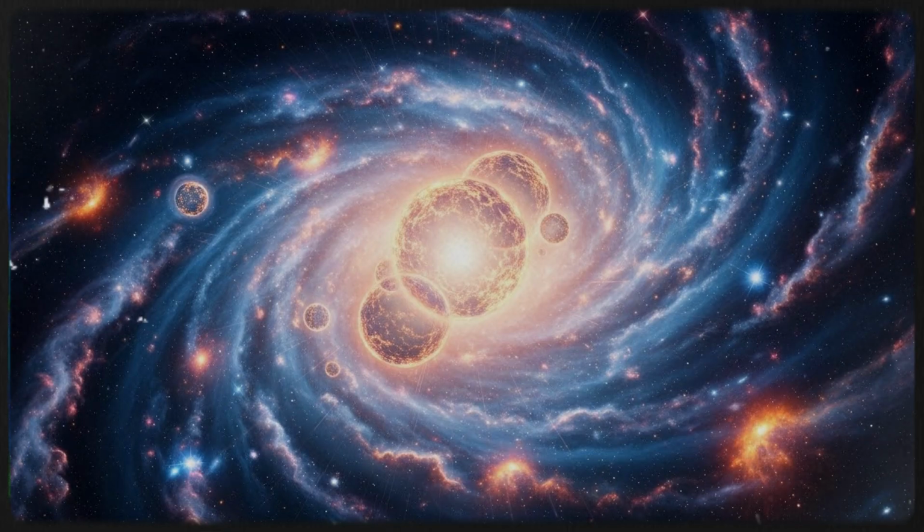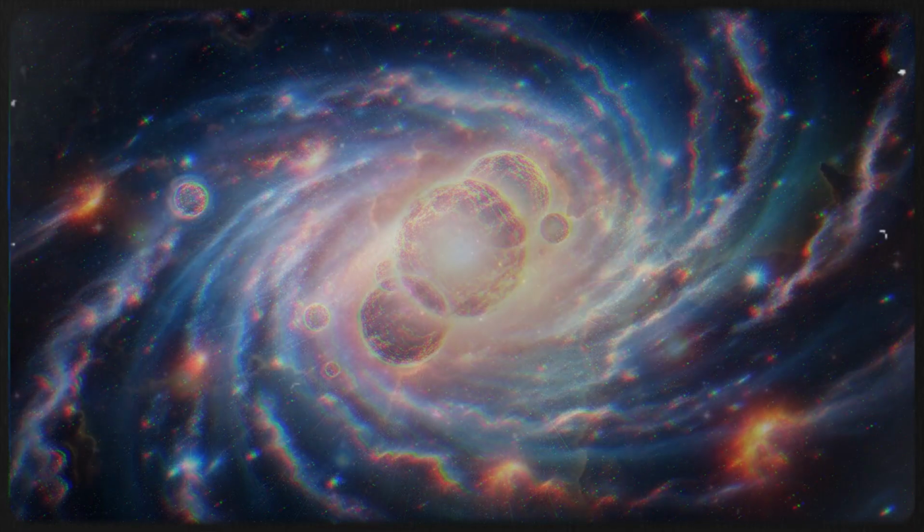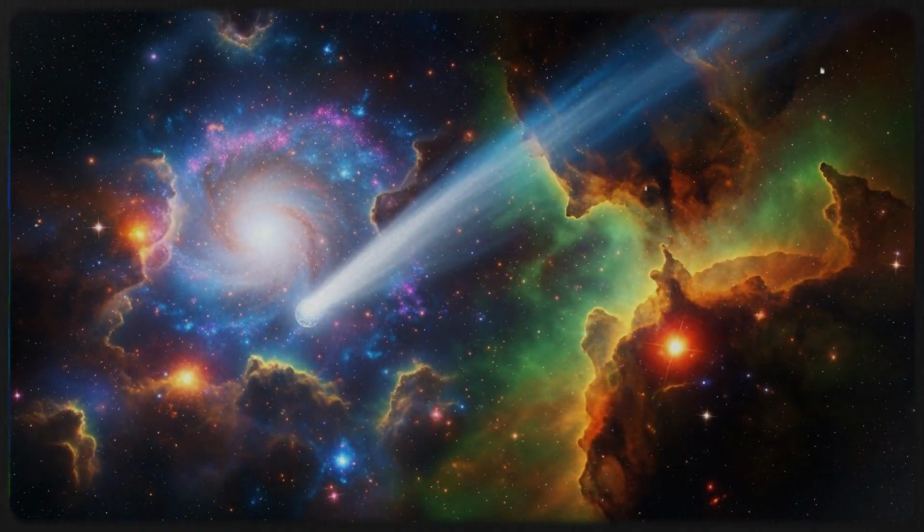Official explanations attribute these differences to natural variation among star-forming regions. However, a few astronomers, speaking anonymously, note that the ratios are unexpectedly uniform across Atlas's surface. Some speculate that this uniformity could imply long-term preservation of pristine material or even selective processes within the disk that favored certain isotopes. Why the ratios are so consistent remains an open question.